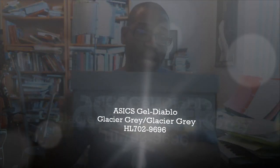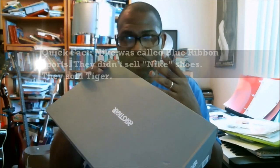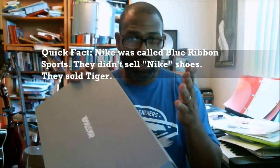Final shoe of the day is from the ASICS Tiger, which is kind of like saying the ASICS Originals line. Like if Adidas has Originals, ASICS Tiger is the OG. When Nike was first founded, it was founded on the back of ASICS. They were not selling Nike shoes. They didn't have an ability to.